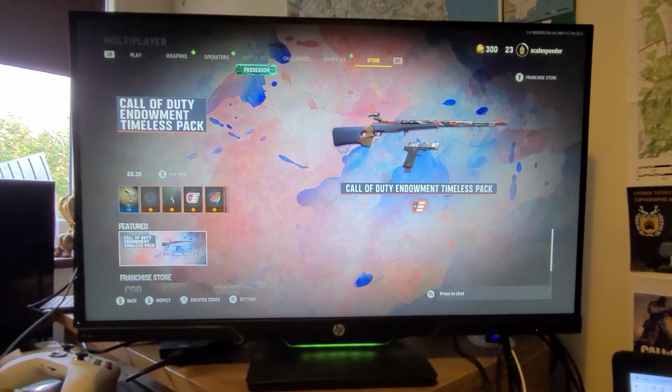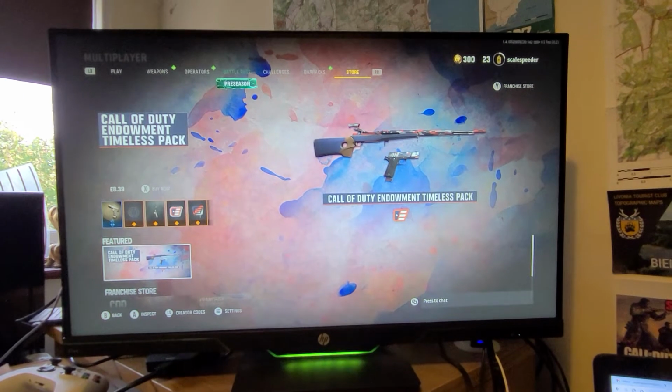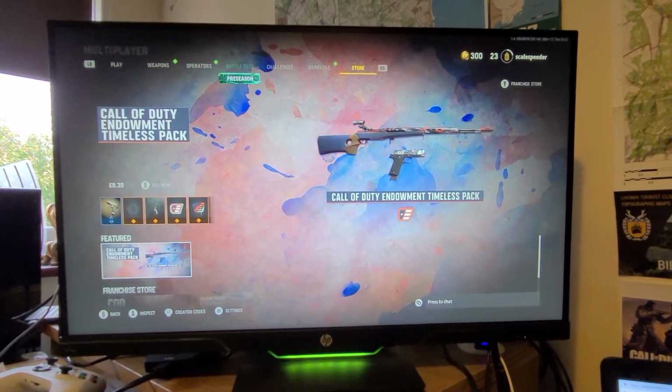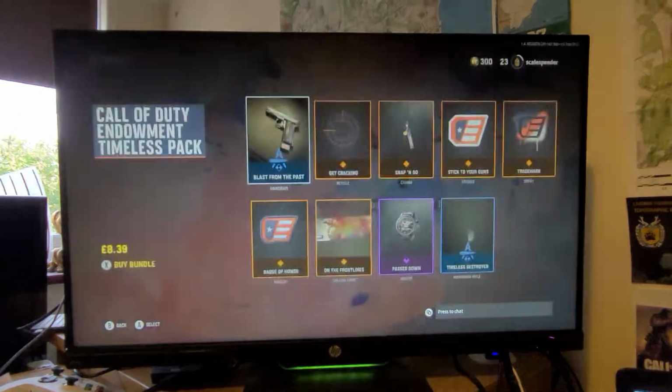And what Call of Duty do is every year they normally release one or two endowment packs where you can support the Call of Duty Endowment Fund by buying basically a set of skins. So for Vanguard it's called the Timeless Pack. So if we go and have a look at it, there we go.